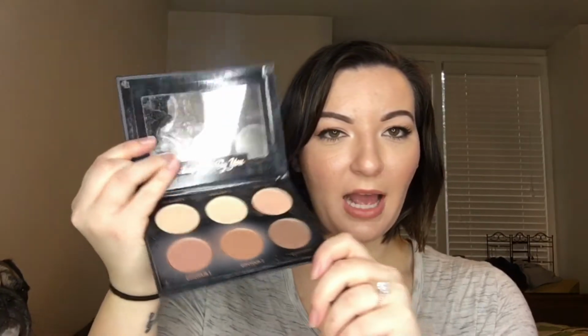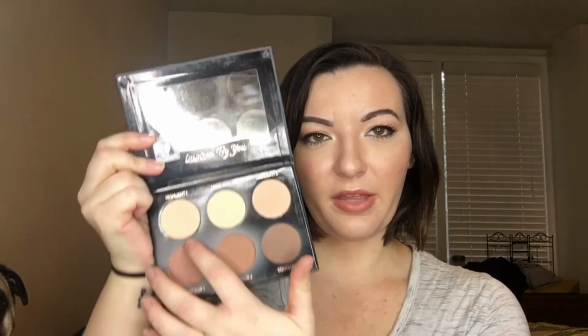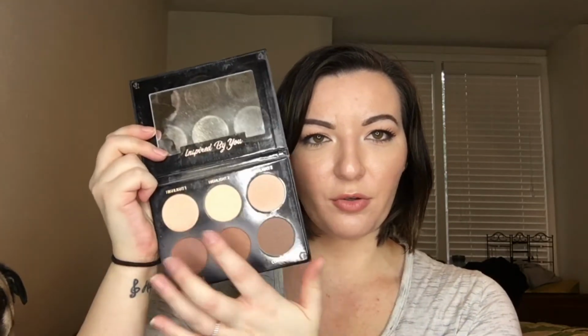My favorite bronzer, contour, highlight product of the year was the IBY Highlight and Contour Palette. This one I got in BoxyCharm, and I have not been able to put this down. It has the perfect shades in it. You've got a neutral, a warm, and a cool tone, so you can use it on any skin tone. I use this on my clients, and same with the highlight shades. You have your neutral, your yellow, and your more peachy shade for under the eyes. And this is just so perfect for working on clients. It works for any skin tone, so I absolutely adore this palette.